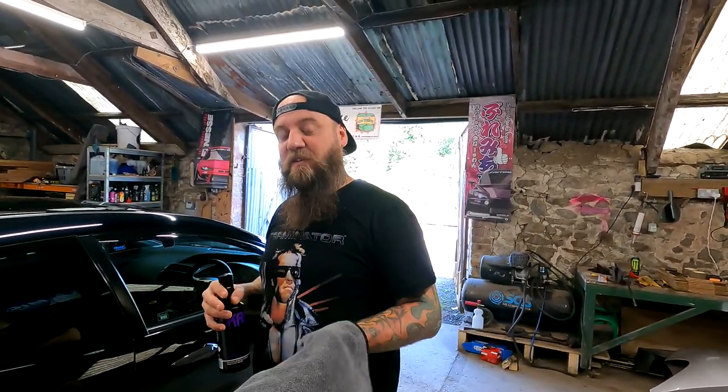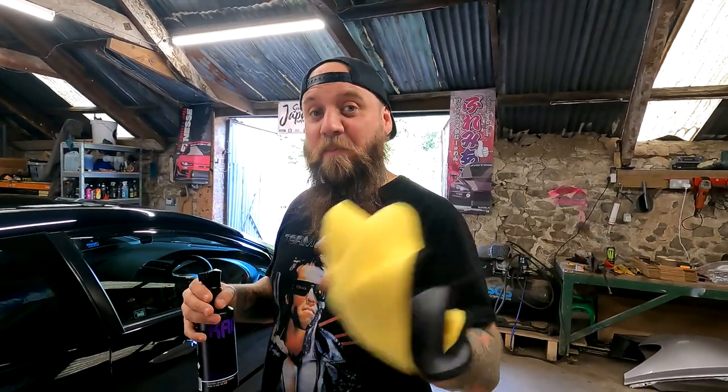They're both the same on each side, just a different colour. But what I like about that is, obviously, you want to work the product into the panel first, then flip the towel, and then buff it off. Because you've got two sides that are different colours, I'm going to use the grey side to work it in, and the yellow side to buff it off. So you know what side you're using.